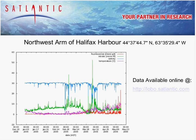In this graph, I'm showing a series of data that was collected by this particular LOBO over a period of 6 months. And what I wanted to point out in this particular slide is the power that the SUNA has in acquiring a high-resolution time series of data. So in this graph, we have 4 different parameters that have been collected. The blue line is salinity, the green line is nitrate, purple is temperature, and red is chlorophyll A fluorescence.